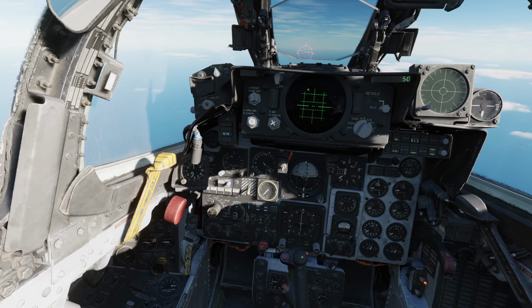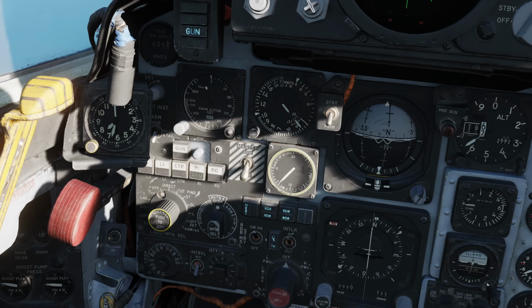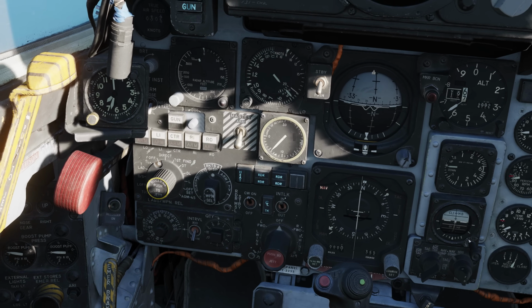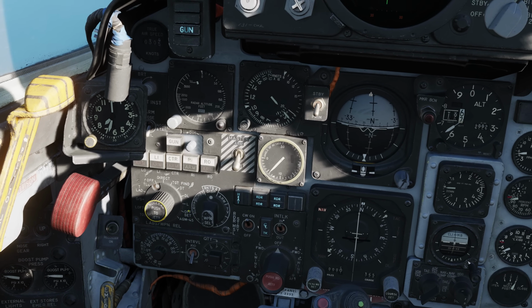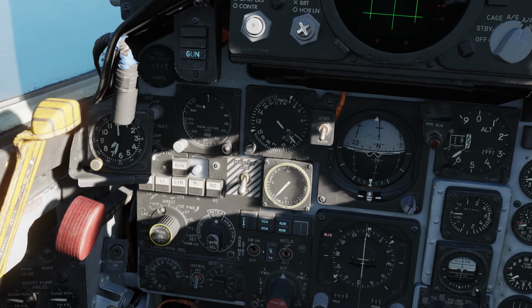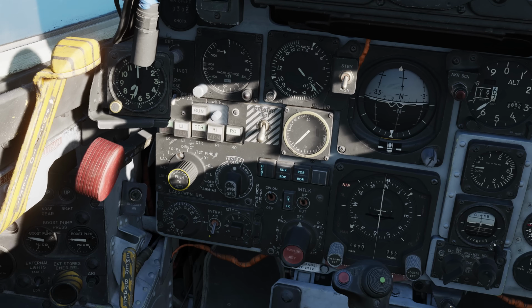All right, Diesel, you say, well, how do we fix this? Well, in order to clear that, you have to get rid of the store. To do that, this is very similar to the Hornet, if you guys are familiar with the Hornet. So we have to select the appropriate stations on our station select panel.